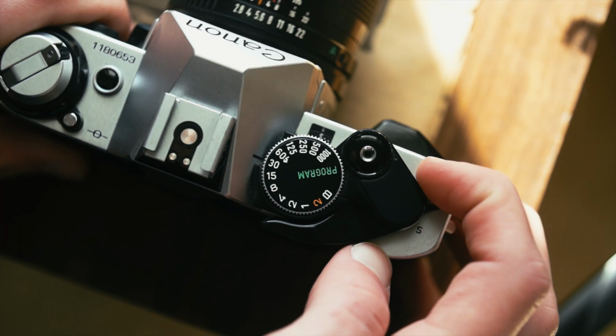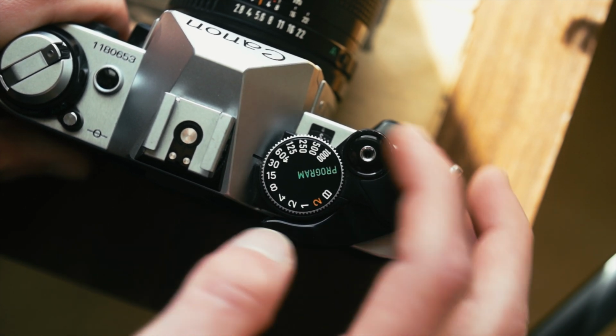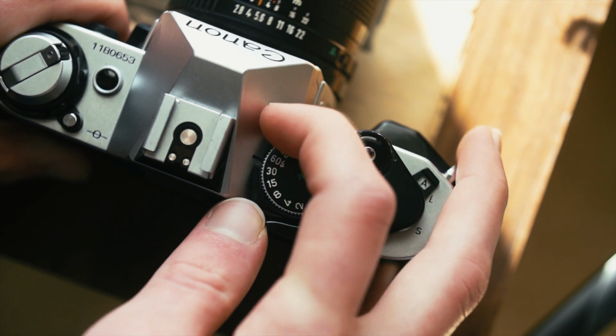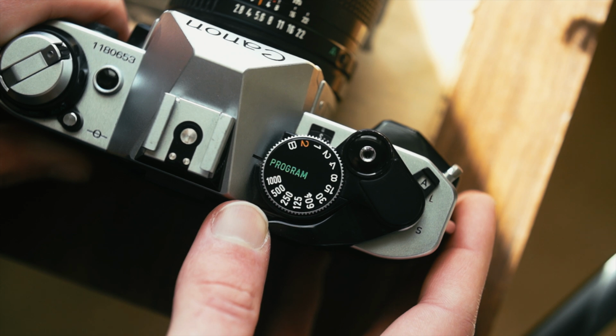The AE1, on the other hand, drops almost all of that, offering just a 10-second self-timer, program, shutter priority, or full manual modes, and long exposures are limited to 2 seconds without using the bulb mode.